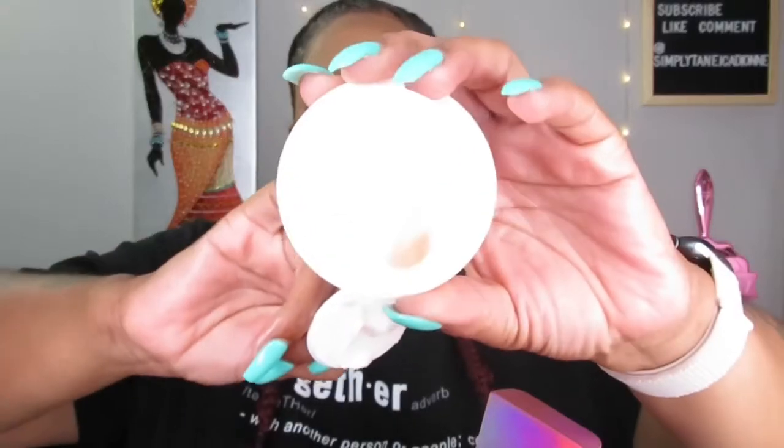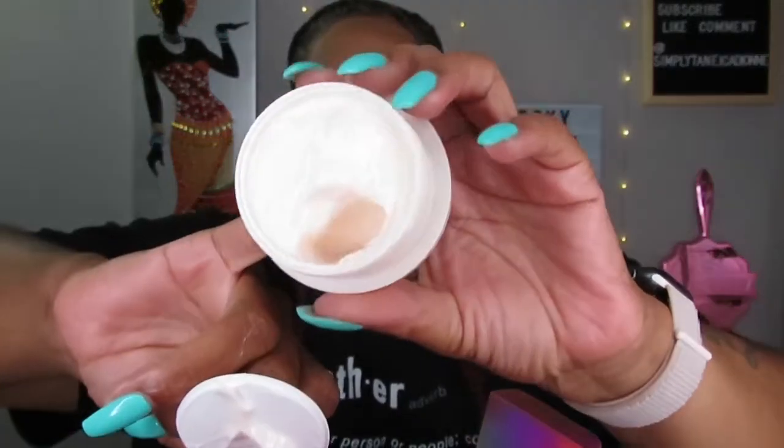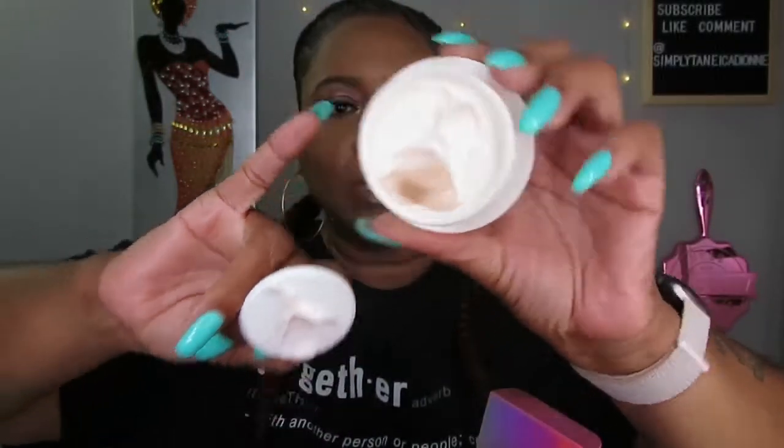I was scared to open it. I didn't know if it was powder or what, because I didn't see anything about these boxes. Oh, okay. Oh, that smells pretty good. So pretty much it's a moisturizer, you know how they do. Nice little moisturizer. Can always use that as well. But yeah, I like this packaging. It's cute. I really like the way it is.